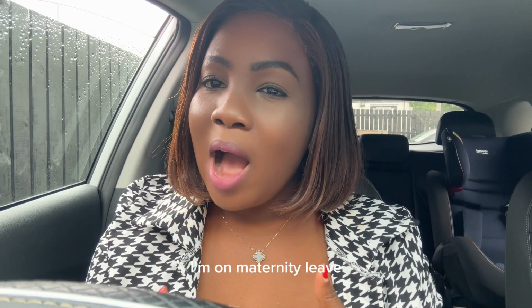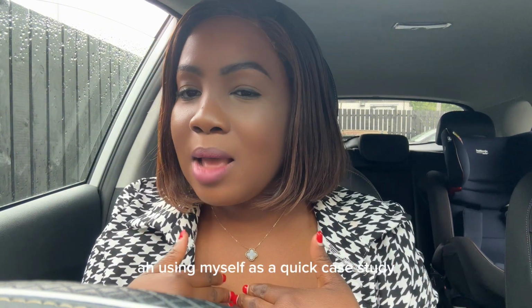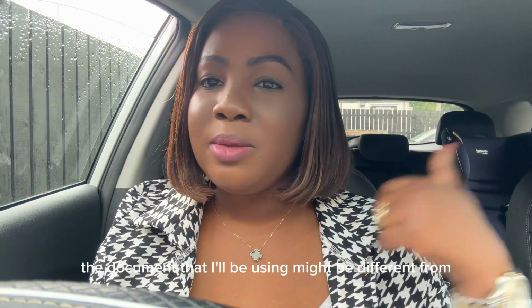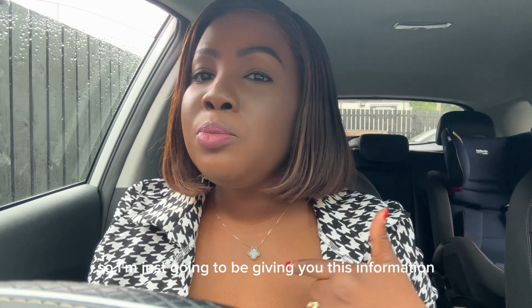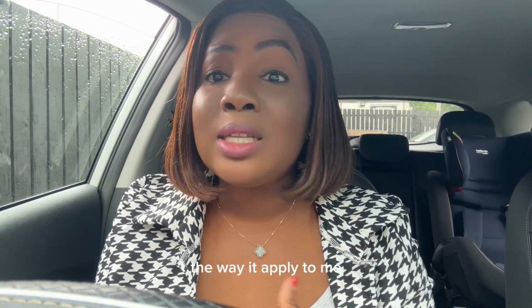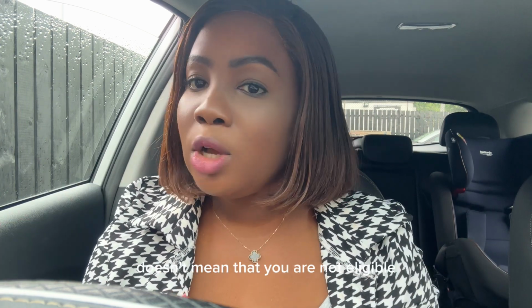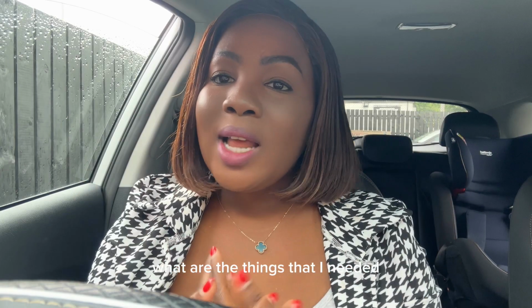So right now I'm on maternity leave. That's why I said I'm using myself as a case study: the documents that I'll be using might be different from the documents somebody else will be using. I'm just going to give you this information based on my own case, the way it applied to me. I'm on maternity leave, and being on maternity leave doesn't mean that you are not eligible. You are eligible. What are the things that I needed?